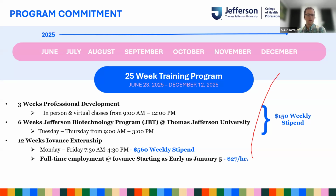Along the way, throughout this 25-week program, we will incentivize through small monetary incentives, including during the first 9 weeks of training, a $150 weekly stipend as an incentive to engage in the classroom material. And at the point that you transition to your on-the-job training portion of the program, that 12-week externship, you'll transition to a weekly stipend of $560 a week, roughly $14 an hour for your time at Iovance. At the conclusion of that, you will have the opportunity to interview for an open position with Iovance starting at $27 an hour.